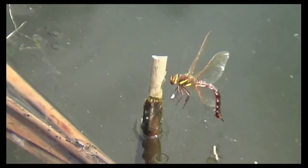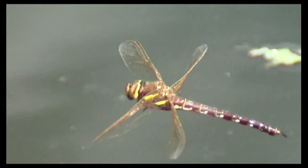And now the brown hawker. This is a female, and she's looking for somewhere to oviposit, lay her eggs. And that also makes life slightly easier when you're filming in flight.